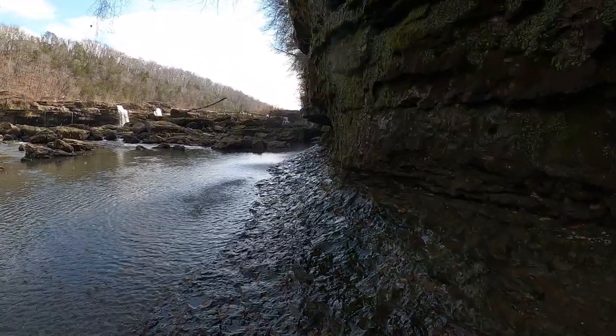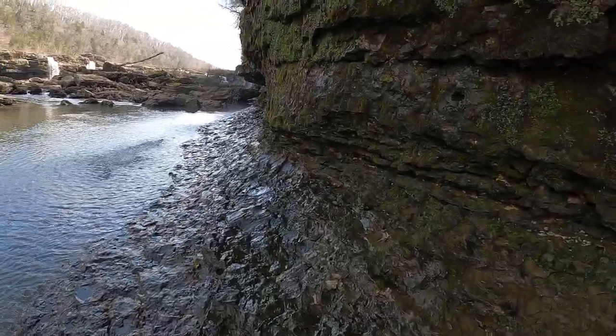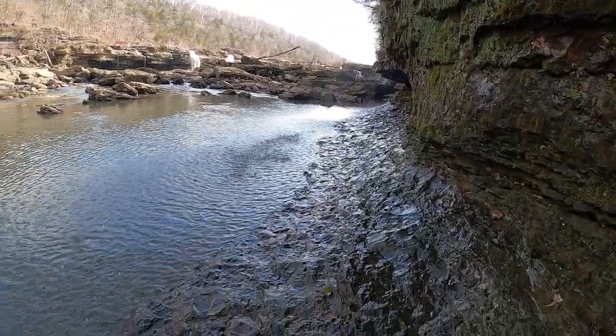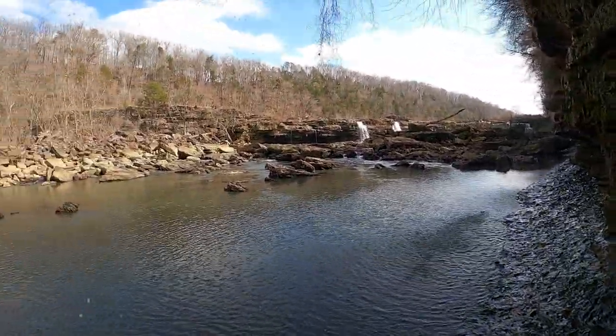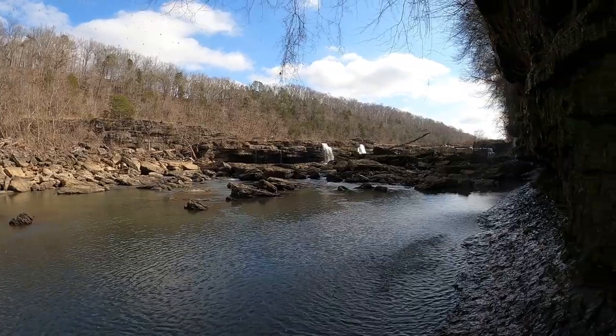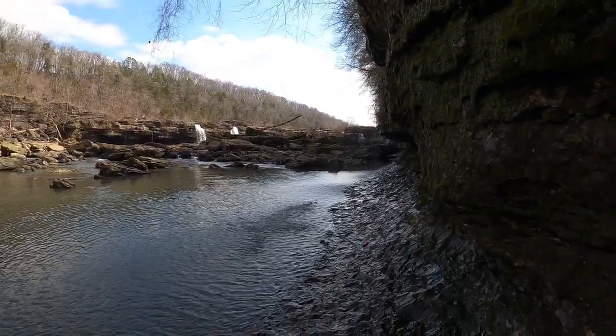All right, at this point, I don't see me making it. It is just too slick. I don't want to risk falling completely in the water. But you can see we are a little bit closer. It's just too much for me. Too slick.